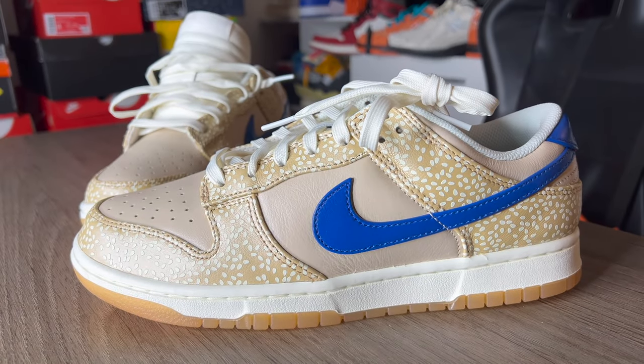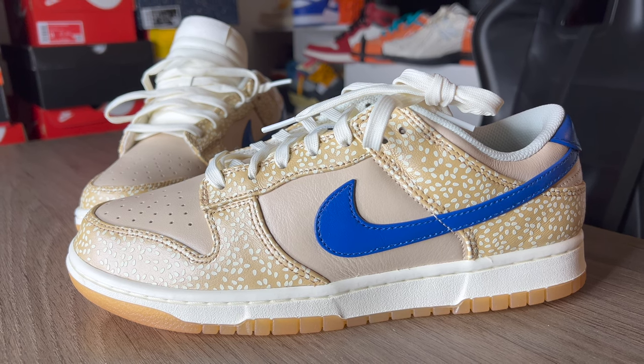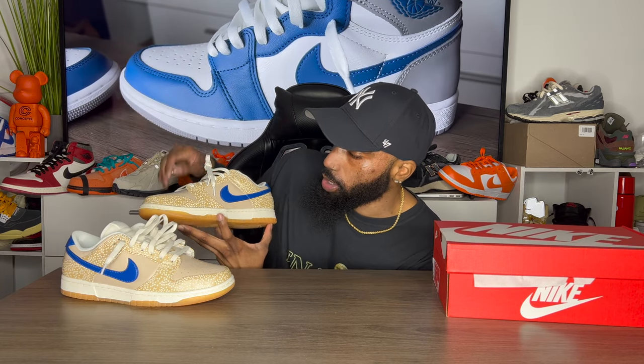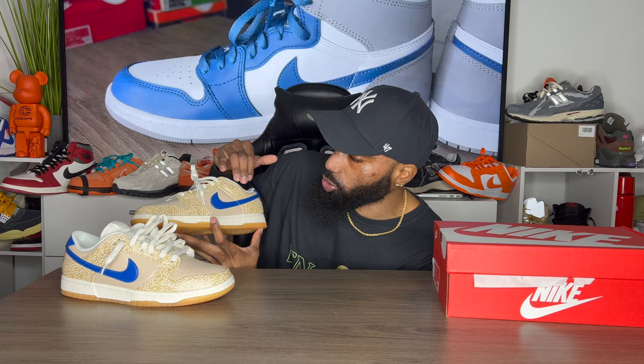They are calling this shoe PRM, which means premium, and we are getting these really nice materials and raised up materials on the shoe. And I really do like that about this shoe a lot. This shoe is standing up to its name, in my opinion. All right, if you guys look at the swoosh right there, we get that blue swoosh, okay?